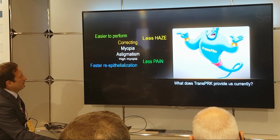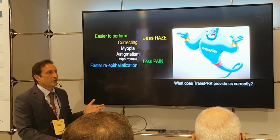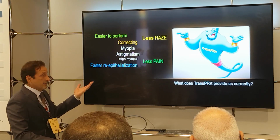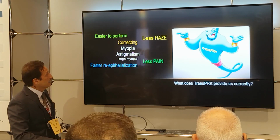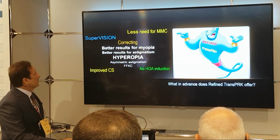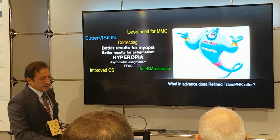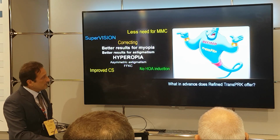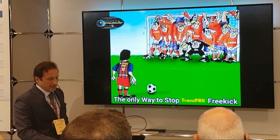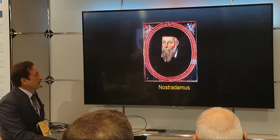Maybe this was the maximum of wishes that could be fulfilled by conventional TransPRK, and not as much as you think you can get later by refined TransPRK. Compared to TransPRK, now we think that we can have more wishes fulfilled by this genie. These are the other competitors in the market, seen against TransPRK.